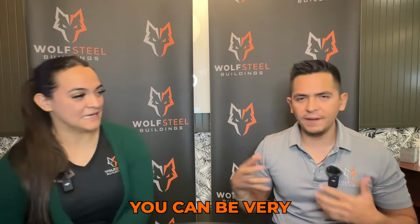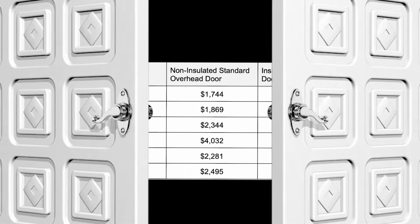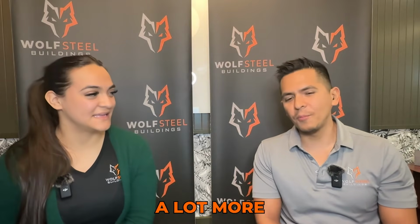Anything outside of those dimensions doesn't get as cost effective. You can be very in line with overhead doors, and with custom colors on your roll-up doors the price tends to go up at times. Overhead doors will probably beat it, and we do have a chart showing that comparison. Certain overhead door sizes are so common, especially in residential homes, like 16x7s and 16x8s, and therefore you will find better deals there. But in most cases for metal buildings, you will find roll-up doors to be a lot more cost effective.